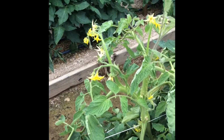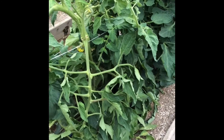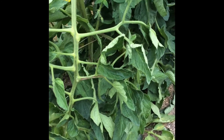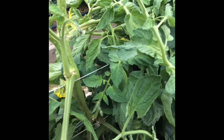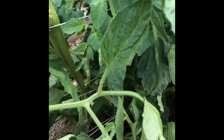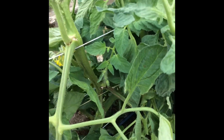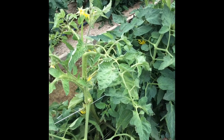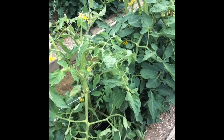As an example, we look at this plant and we can see some symptoms on the petioles here. We see the adventitious roots in the stem, and if we look in further we can see more dark necrotic lesions on the stem. But the plant is not completely wilted down. It's still producing new flowers, so we're going to let this go and see if it can come out of it.